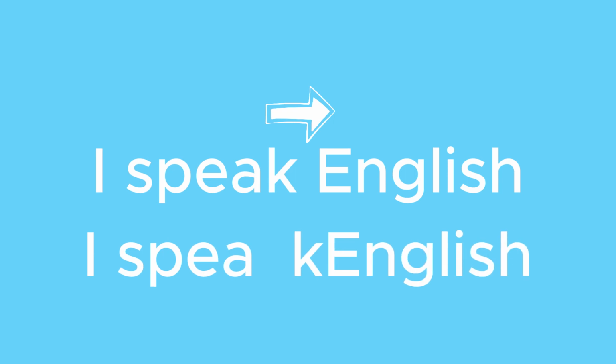Try it with this phrase. I speak English. Naturally, I speak English. Do you see the K sound has moved to the front of the I sound of English? I speak English. You try.